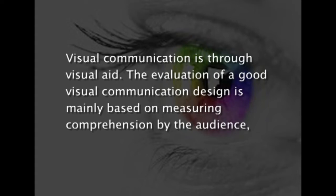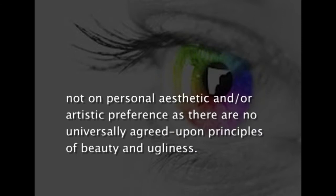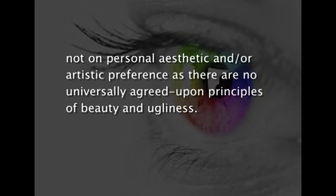It also explores the idea that a visual message accompanying text has a greater power to inform, educate, or persuade a person or audience. Visual communication is through visual aid. The evaluation of a good visual communication design is mainly based on measuring comprehension by the audience, not on personal aesthetic and/or artistic preference, as there are no universally agreed upon principles of beauty and ugliness.